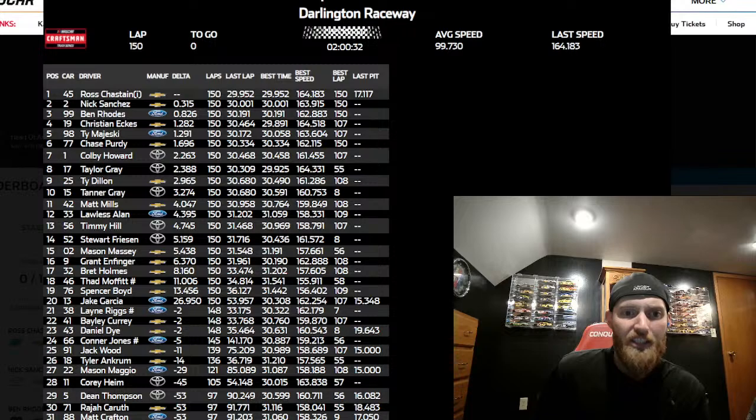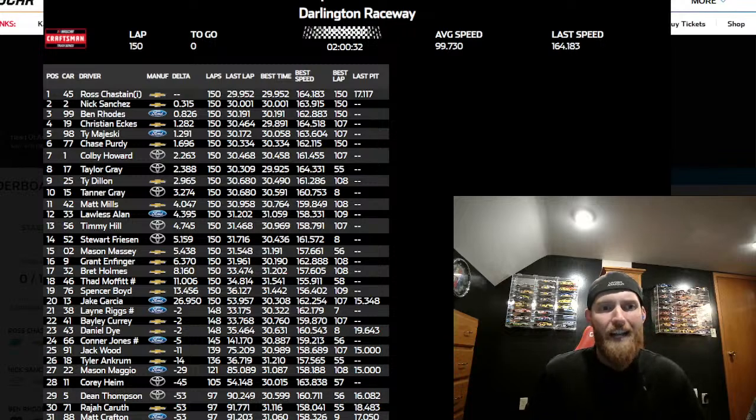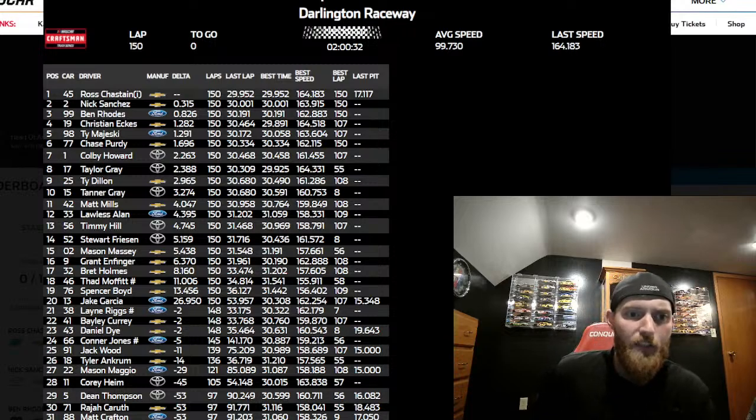Stewart Friesen's struggles continue. Still no top 10s. 0 for 9 this year for him. 14th place finish for Stewie. Mason Massey finishes 15th, 16th place finish for Grant Enfinger, Brett Holmes 17th, Thad Moffitt 18th, Spencer Boyd 19th, Jake Garcia unfortunately restarted third, fell to 20th. And he was the last truck to finish on the lead lap. He was one of the three that got up into the wall in that restart.